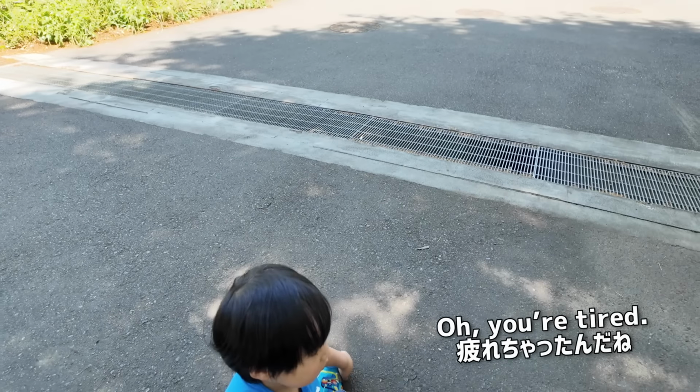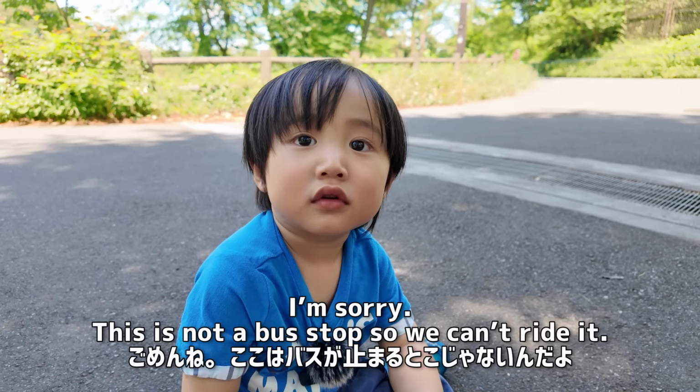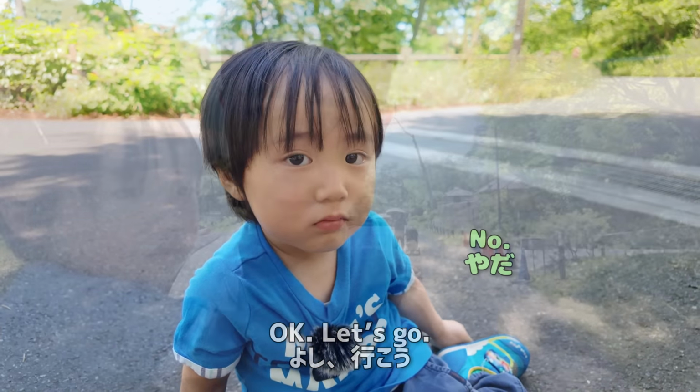Oh, you're tired. I know, you walked a lot today. But I'm sorry, this is not a bus stop, so we can't ride it. Do you want me to carry you or can you walk? Carry. Okay, let's go.